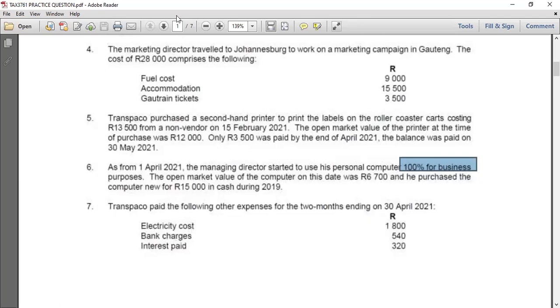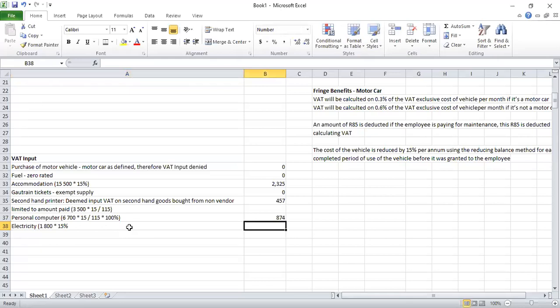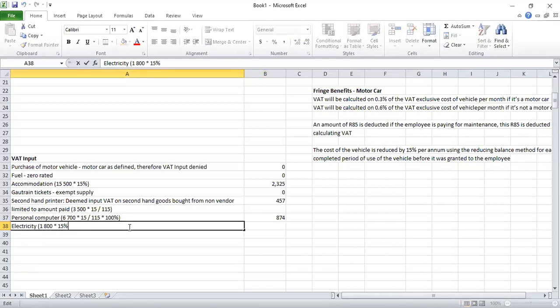Electricity, there's VAT. Remember, our amounts are exclusive of VAT. Here we use our normal rules that if it's exclusive, we use 15%. What do we get? $270.